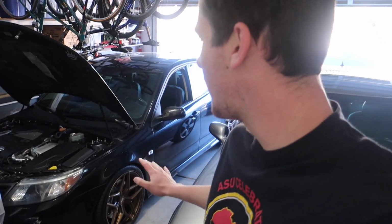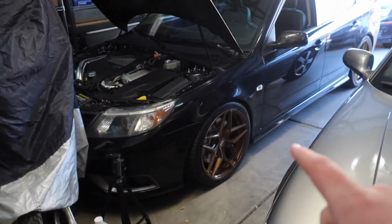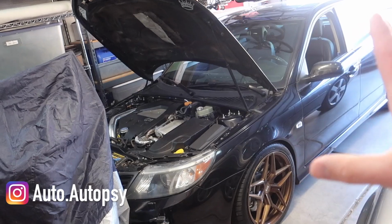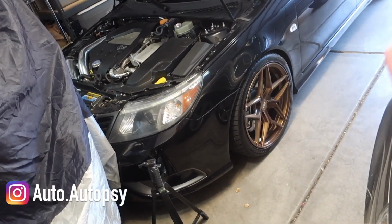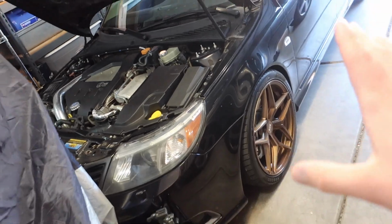How's it going, everyone? Today we're going to be replacing the tie rods on my 2008 Saab 9-3 Turbo X. There's been like zero content on this car recently, and I apologize for that, but that's for good reason. To give you a quick rundown on what's been going on with this car, as many of you know, I installed some new MaptunE coilovers on it a couple of months ago.